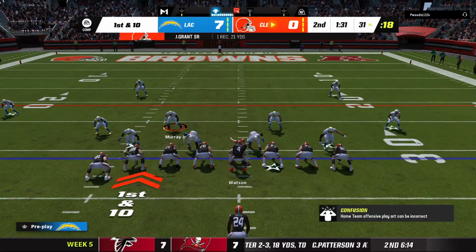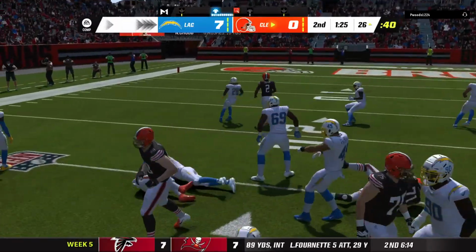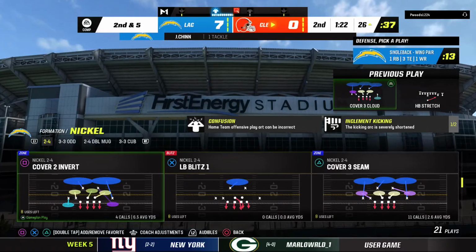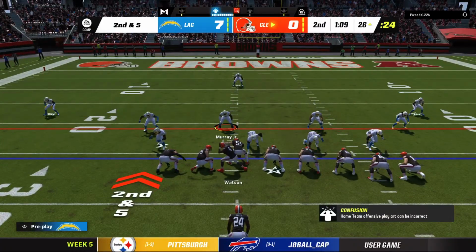Here's another 1st and 10. They'll go left side on the ground with Chubb. Jeremy Chin there defensively. Even though they gave up more than they wanted to on that play, it actually illustrates how well they bottled them up throughout the game, because that was his longest run of this contest.